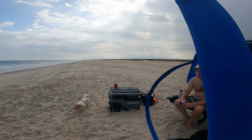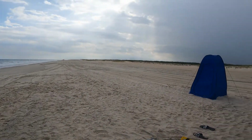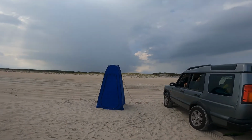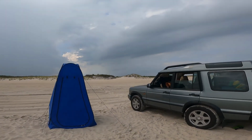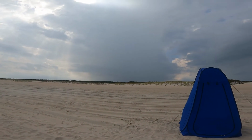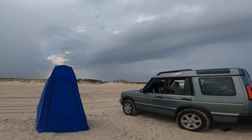We left the cooler out because it's pretty rugged. Put the cornhole set into the privacy tent. Hopefully that'll hold if it does storm. But as we've been doing all this packing up, the storm has sort of dissipated, perhaps. Moved a little bit in another direction. So here's hoping. Gonna hang out, see what happens.